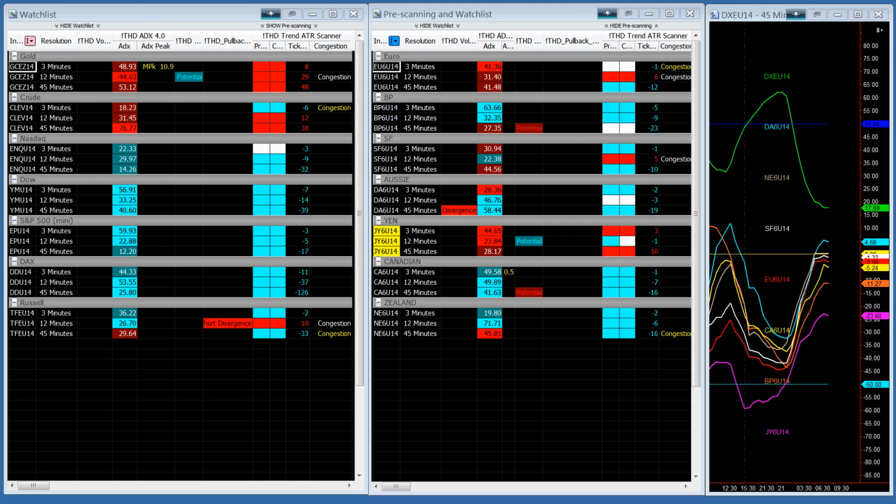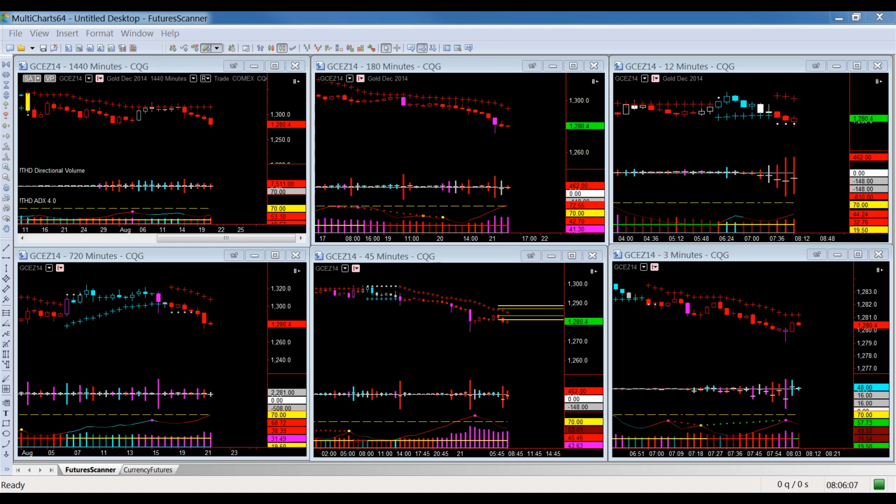All right, let me change my screen. I have to remember which one it is. Now, on gold this morning, we have a very unique situation in that the 1440 is moving down, okay? But you're overextended on the 720 and you're overextended on the 180. Earlier this morning, you were even overextended on the 45-minute. So, my belief is that gold is going to go up off of the unemployment report. Does everyone understand that?